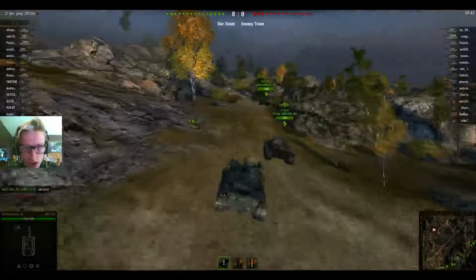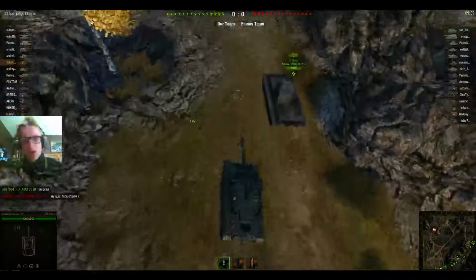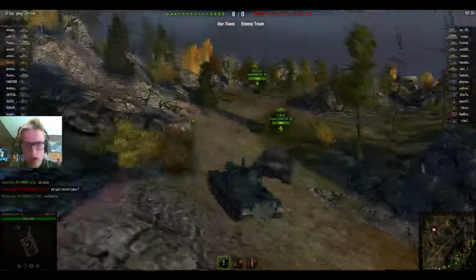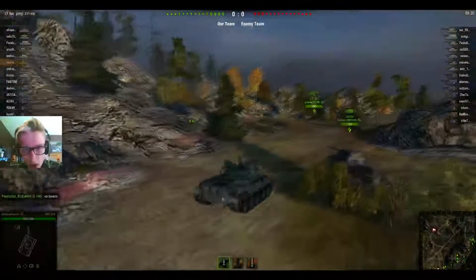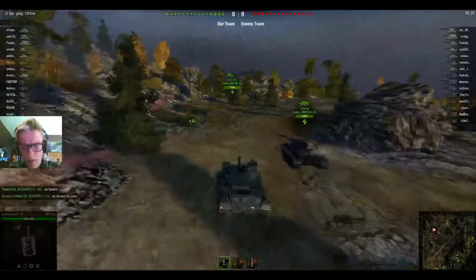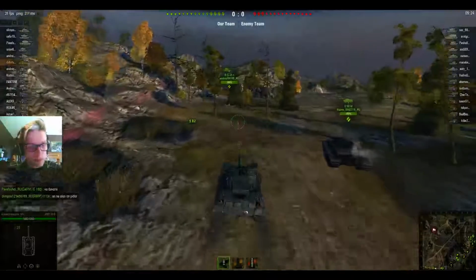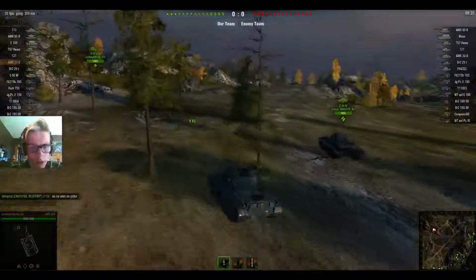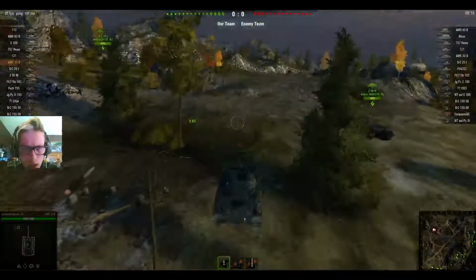But you get the idea. Yes, now our reload's slightly shorter. It's 9.82 seconds from what it was before. I didn't actually take a look at what it was before. I was not paying attention. But anyway, I'm going to change the team settings to that. I like seeing the tank names. The player names are kind of worthless. I don't need to see them.